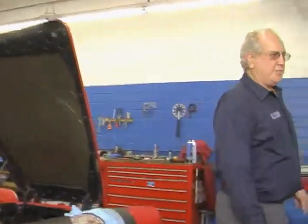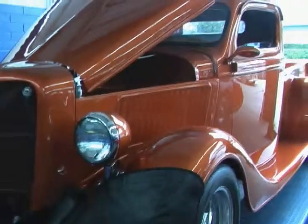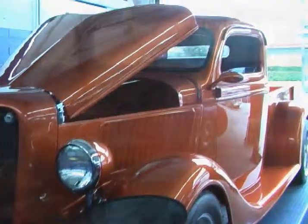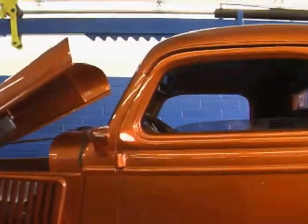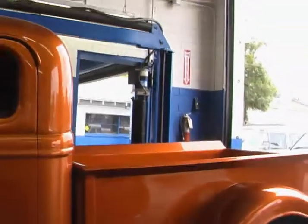Over here in the next bay, got a '36 Ford pickup truck, again with a late model computer controlled Chevy engine in it. We just dealt with the charging system and battery on it, and next week we're going to be making the shift indicator in the dash work from Dakota Digital.